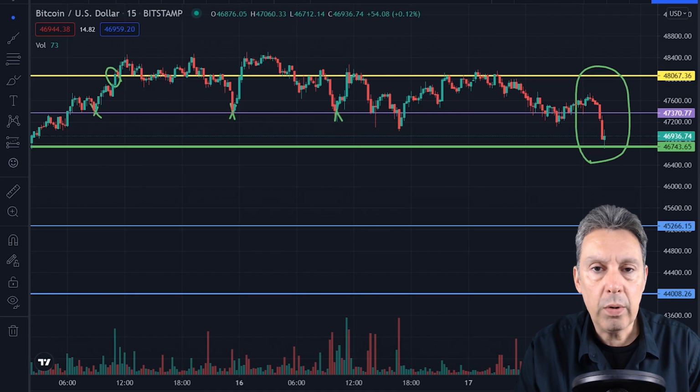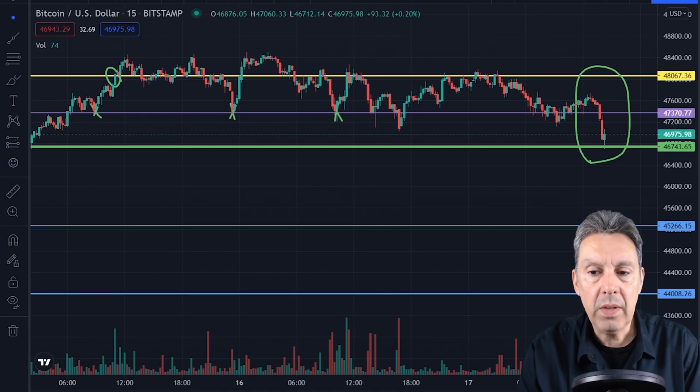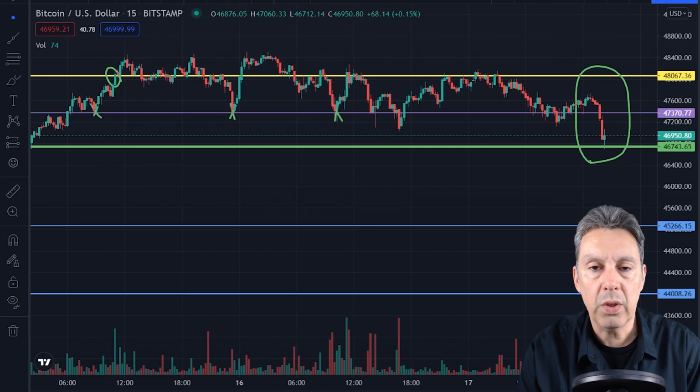I don't have a crystal ball. As you all know, Bitcoin does what it does. I think we've had a pretty good handle on our chart over the last several days, but at some point it will do something that we don't suspect. In the meantime, I'm looking for it to hold 46,743, which is the green line. I am still bullish on Bitcoin. I say that pretty much in every video. That doesn't mean that it's going to go up every single day. You've seen the fluctuations. You know how this goes.